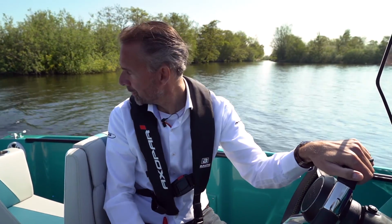As I said, 200 horsepower is the maximum possible horsepower outboard on the Axopar 22. I personally would prefer this combination because I think it's both smooth, silent, fast and fuel efficient.